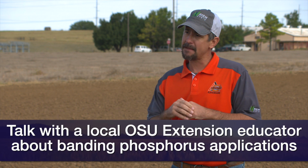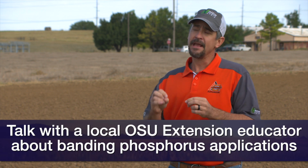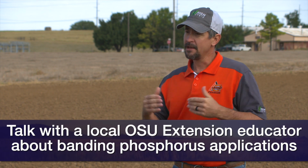So banding phosphorus, even when DAP and MAP prices are high like they are now, still has a pretty solid return on investment, even if you only put 15 to 20 pounds of phosphorus in furrow.